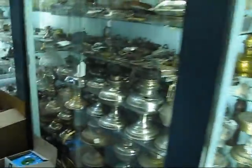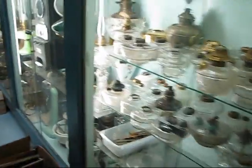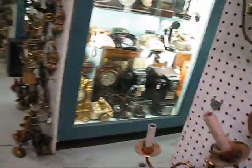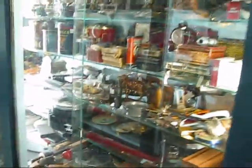Any kind you want. Here's kerosene lamps. What kind do you want? They're here. Silver, he's got some of that. Railroad lamps. Table lamps, kerosene table lamps. Locks. Cigarette machine, old one. Milkshake machines. More lamps. I should just shut up here and keep walking because you know what this stuff is better than I do, don't you?